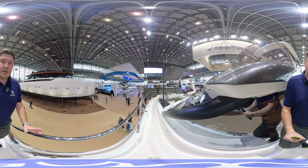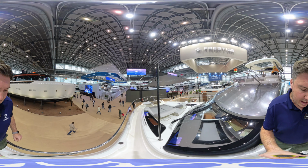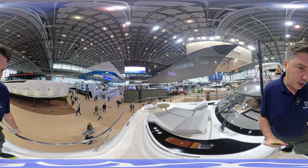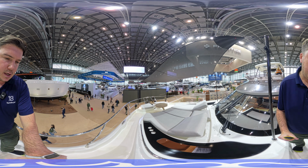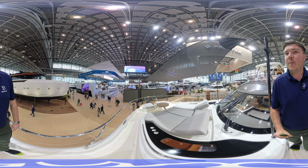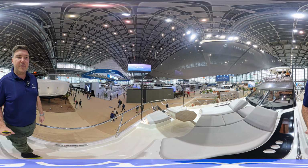You can have teak out here, but then as you move forward, it completely flattens out. If you pan the camera down, you'll see nice high toe rails, guard rails come easy to hand as well. You've got rails on top of the coach roof and a bit of storage, well, cup holders anyway. And it's the usual thing here. They're trying to make the most out of this area, make it another living space in its own right.